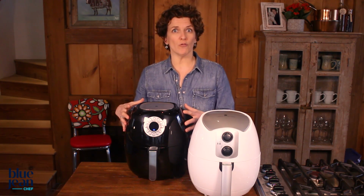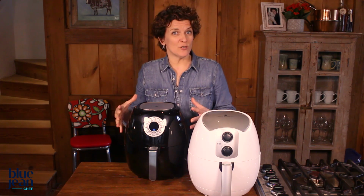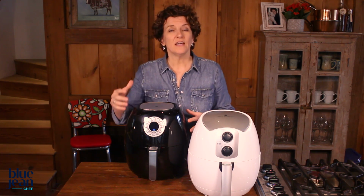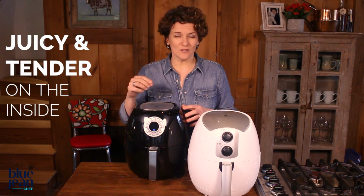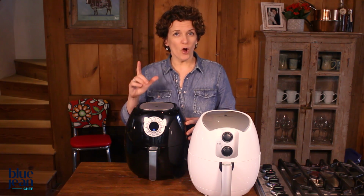What does that mean? That means that basically convection technology blows super hot air around in a really compact, tight space where the food can't escape from that air. By doing that, it creates more energy and you get better browning on the outside of your foods, crispier exteriors. But because it cooks faster in this tight space, you keep your foods moist and tender on the inside. So it kind of replicates the effects you get when you deep fry foods, but it can do so much more. So I'm going to tell you all about this.